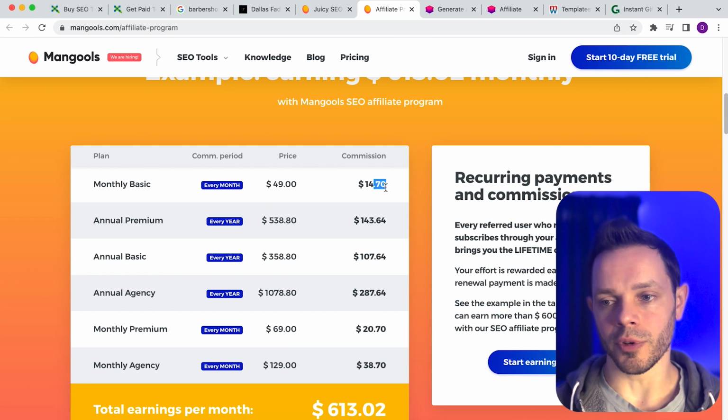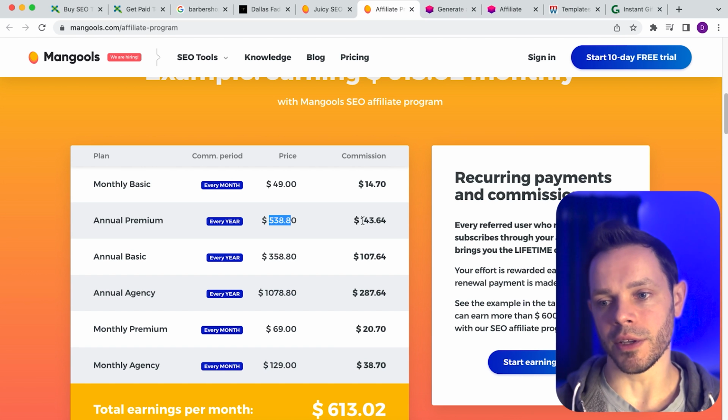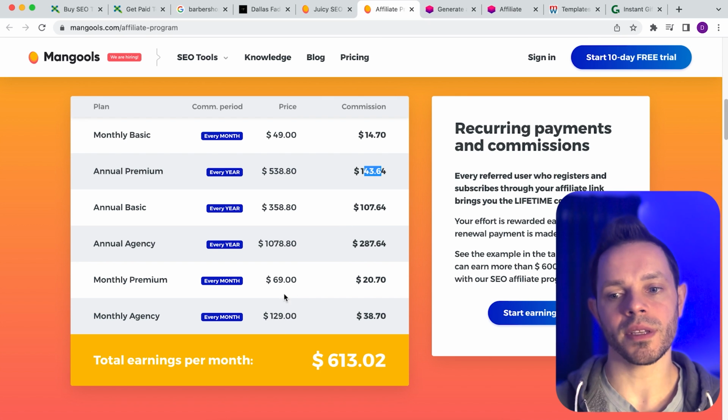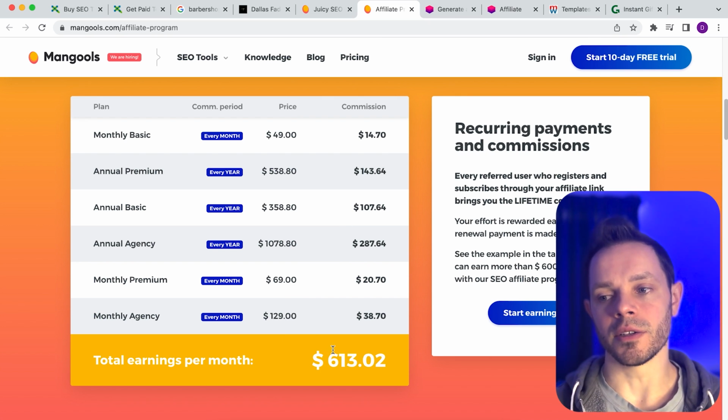$49 a month will make $14. If they get the $538 a year, we'll make $443. And you can see these really add up. With just a few businesses, you can make a decent amount per month. So you wouldn't have to get that many to honestly replace your job.